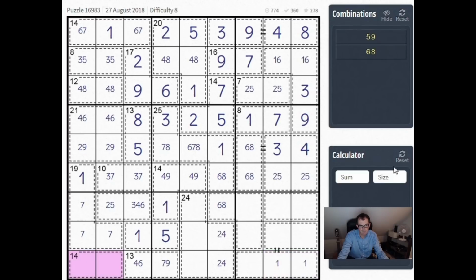It's 14 box. It's got to be either 6, 8 or 5, 9. Obviously, I've sort of held off looking at it because, oh, that's ridiculous. Okay, well, let's look at this. Mark did a video a few days ago talking about uniqueness in columns. Now look at this, what we've got here. If this is a 6 and 8, there is no way of resolving which way round it goes.